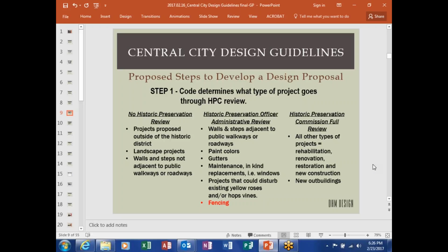Because lately we have had quite a few reviews for different types of decks and they wanted to change things, so that's what I'm saying. I think a deck that's structural would definitely fall under the design guidelines, but a patio that's ground level, to me, is a gray area. But if it's visible, it becomes part of the walls and steps. And so we just need to maybe find the line.